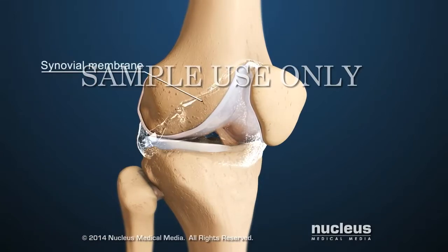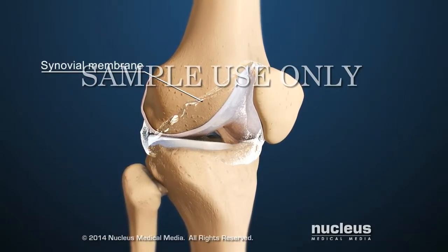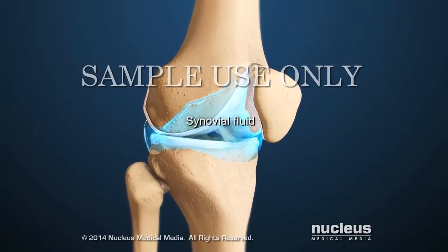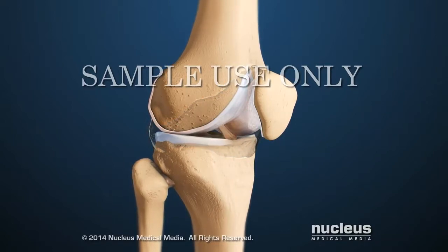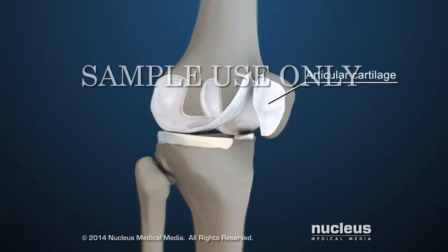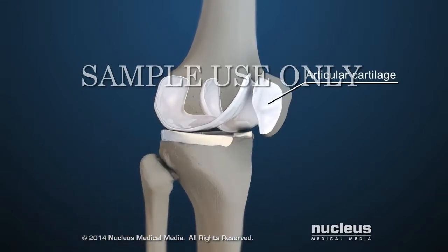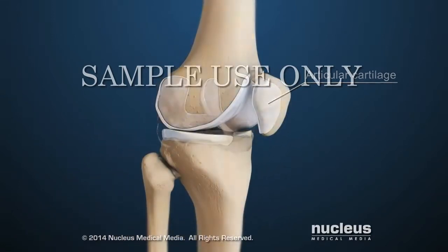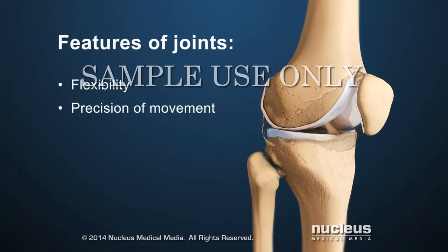A synovial membrane surrounds movable joints. Inside the membrane, synovial fluid lubricates and nourishes joint tissue, such as cartilage. Articular cartilage is a tough, slippery covering on the ends of the bones, which allows smooth joint movement. Joints give the body flexibility, precision of movement, and help in supporting the body's weight.